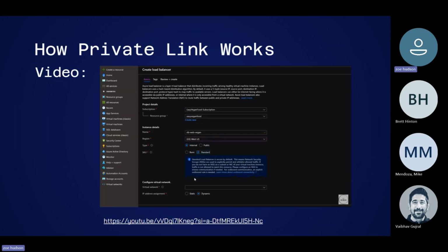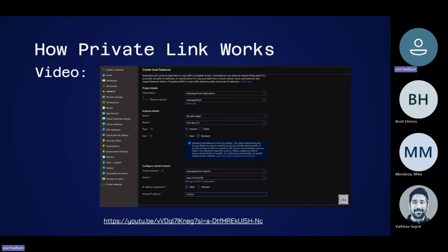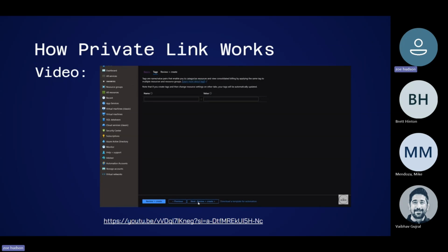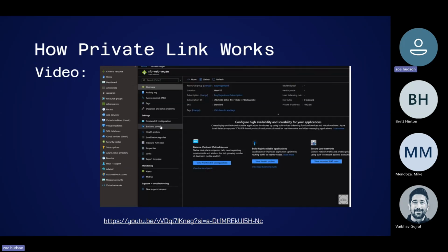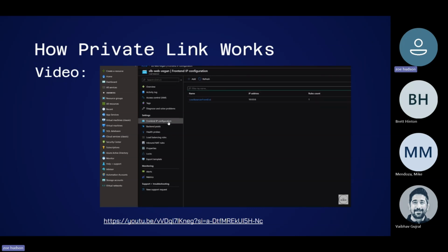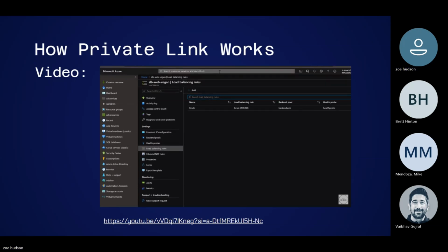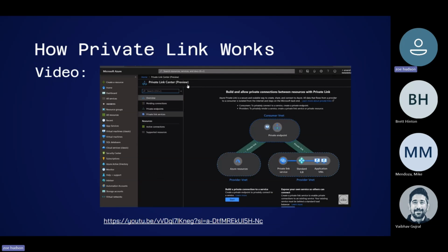You also want to choose where you have this private IP with load balancer residing. I'm going to choose the web subnet and give a static IP of 10.0.0.6. Let's create. The first thing we want to do is add the web server VM to the backend of the standard load balancer. We also want to ensure you have the backend IP configurations, health probes, and the load balancing rules in place. Now that all are in place, let's go to the private link service.